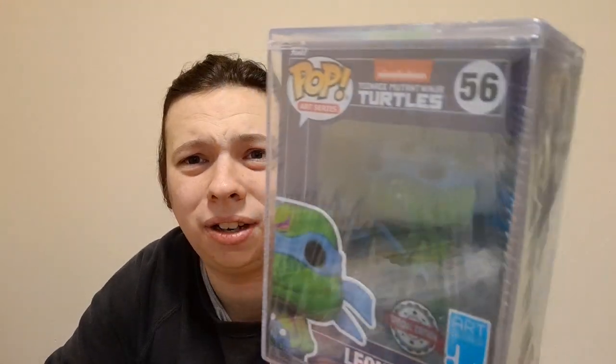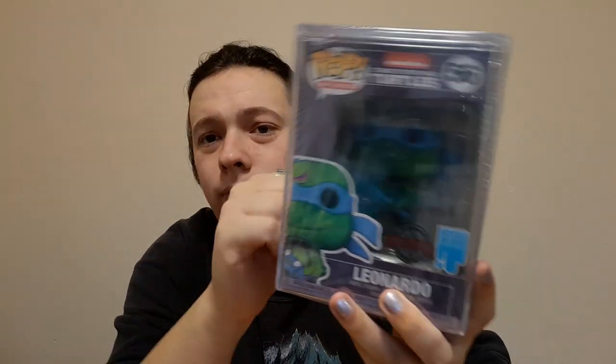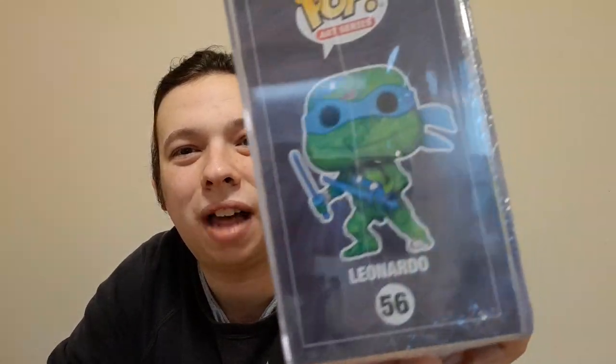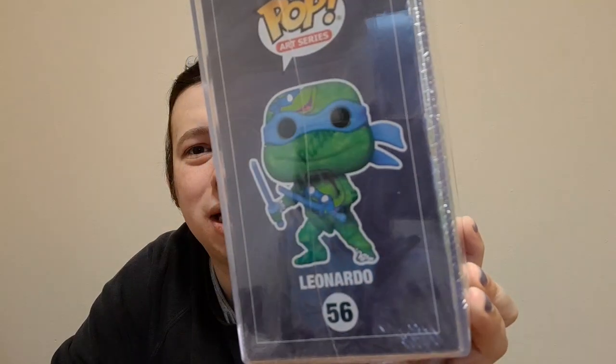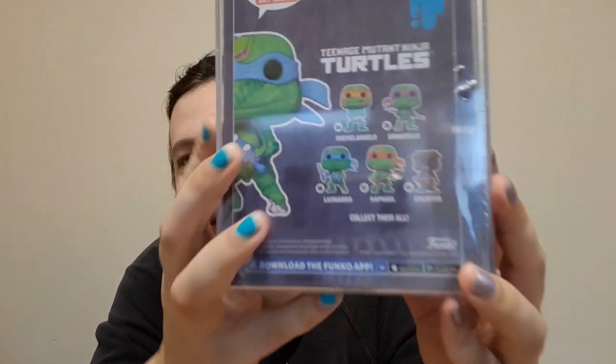And the first one I got is Leonardo. I don't know if it's covered in plastic at the minute. I've kept it in the plastic just for a second, but it comes in a plastic case as well. So I've got another plastic case with my Pop Funkos, which is awesome. But I'm going to show you that so you guys can kind of see. There's Leonardo artwork all over the thing. I can't wait to get this out on a video for you guys.